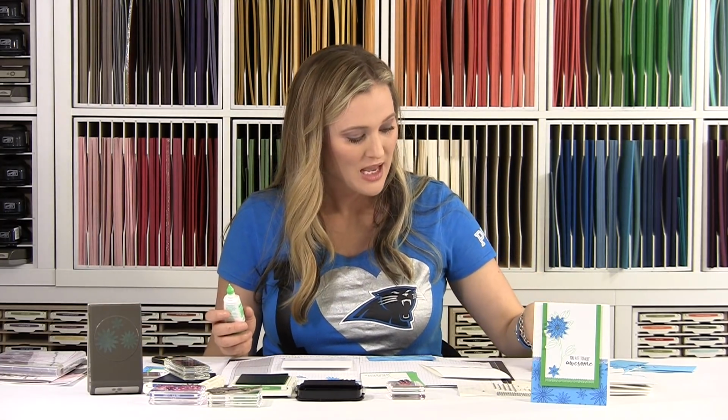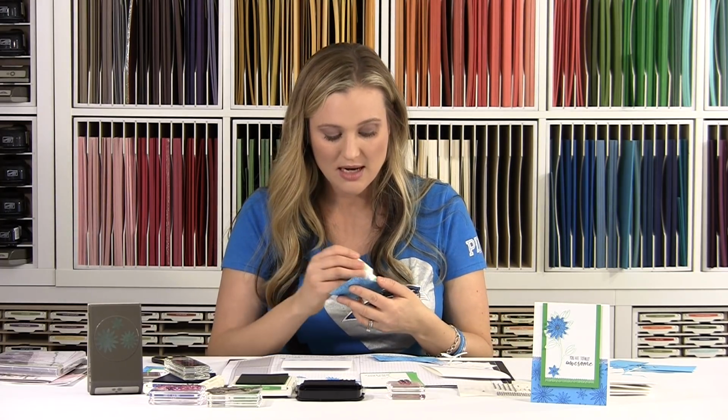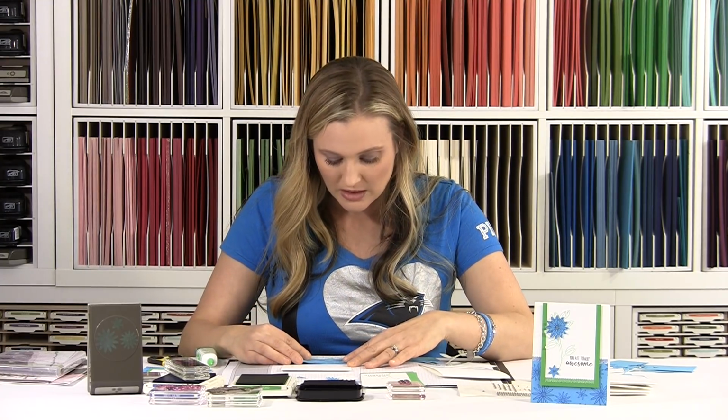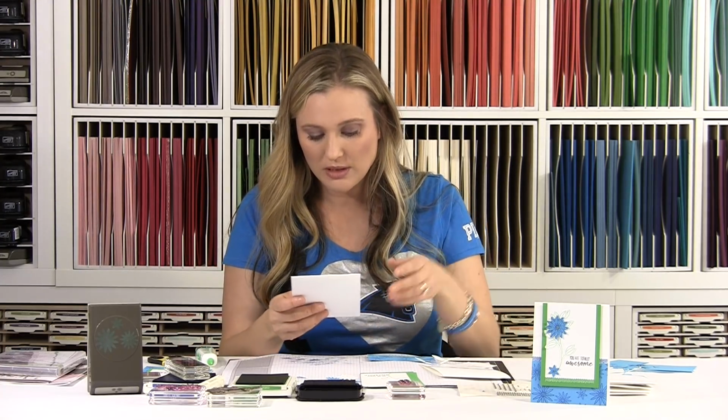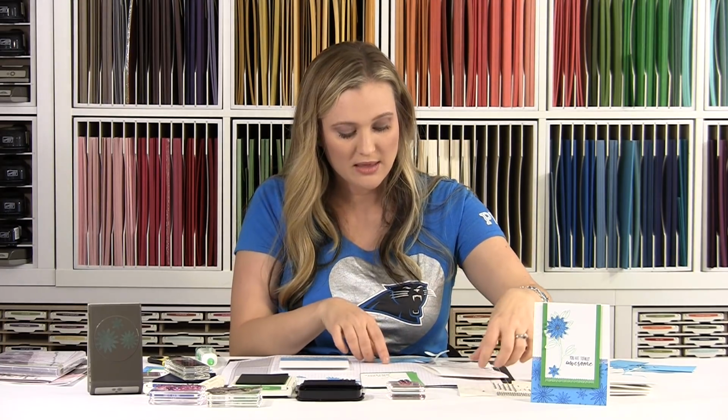All right, let's start putting stuff together, and I'm going to show you exactly how I did this flower and another fun flower. Plus, I have some other samples to show you. So here we go. Let's glue our turquoise piece down. And I do like using Tombow glue, but you can use whatever kind of glue you would like. That's entirely up to you. And we've got that piece glued down.